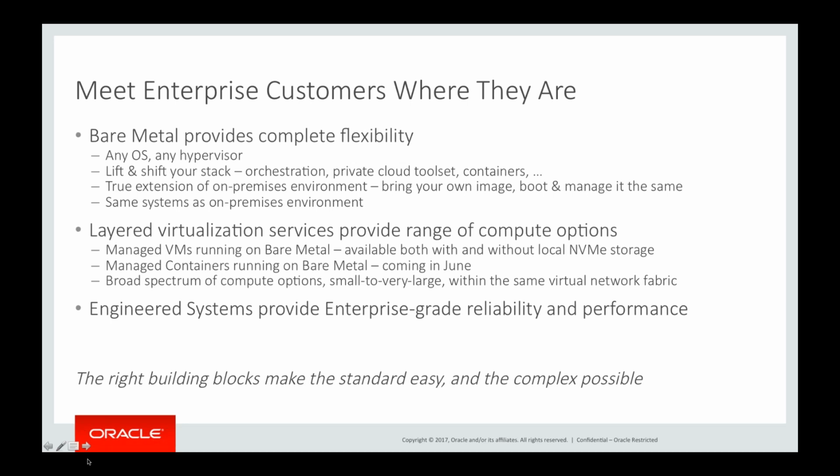So you can bring the OS that you want. You can bring a hypervisor that you want. But you don't have to do that. You can also, we can manage your VMs for you. We can manage containers for you. There's a whole bunch of options that we can manage for you. And then, of course, being Oracle, we have a large investment in a customer base that cares a lot about engineered systems, and we offer engineered systems like Exadata in that same ecosystem.